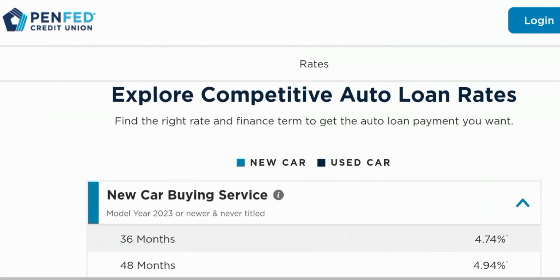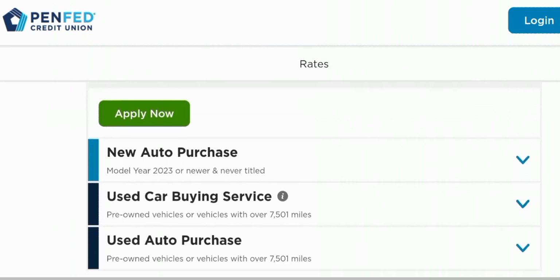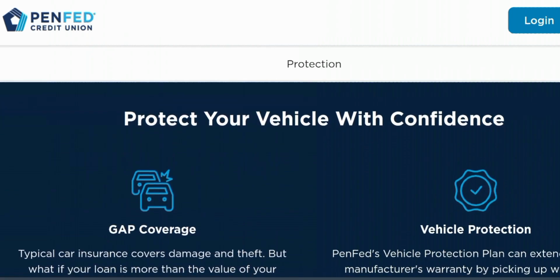You can see new car, used car, new car buying services. You can see the number of months. Used car, auto purchase, and how to protect your vehicle with confidence. So now the first key point you need to know is a competitive interest rate. PenFed often offers competitive interest rates on auto loans, which can result in lower monthly payments and overall savings for borrowers compared to financing through other lenders. So that is the first point I want you to take into consideration.